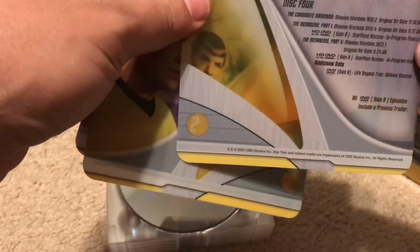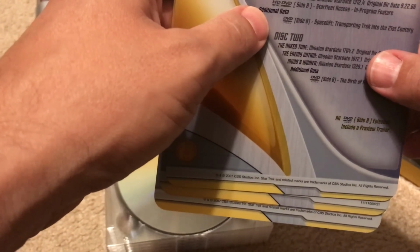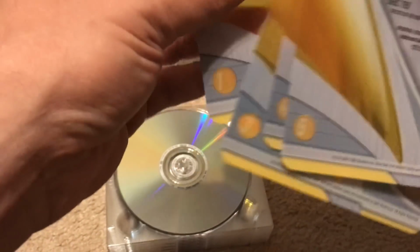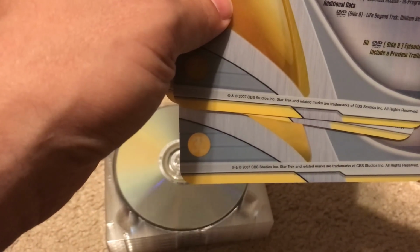it gives you, and these are out of order, so let's see. Disc 1, it tells you the episodes on each disc, and it has additional features. So there's 3 episodes on disc 1, and then there's an additional feature, Space Lift: Transporting Trek into the 21st Century, and then disc 2 has 3 episodes, and The Birth of a Timeless Legacy. I got these way out of order. This is the next one. Disc 3 has a special feature about Spock, and disc 4 has Life Beyond Trek, William Shatner.